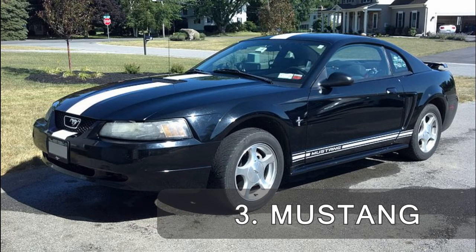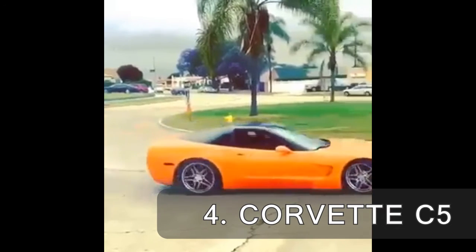Before we get into number 4, go ahead and grab yourself a Busch Light and some white New Balances because we're going to be talking about the Chevrolet Corvette. Yeah, it's true haters, the C5 generation Corvette specifically.